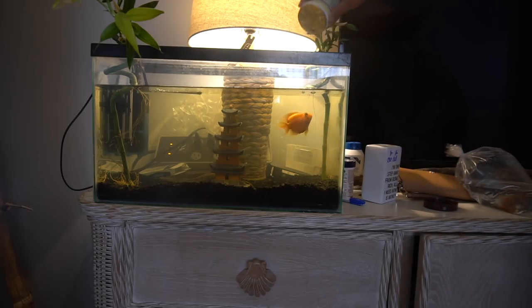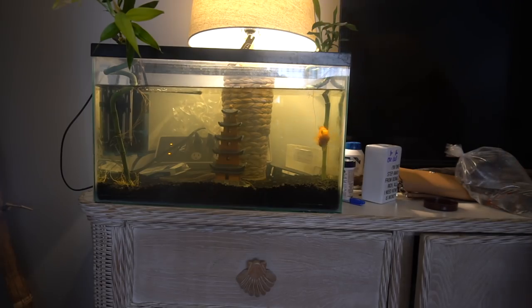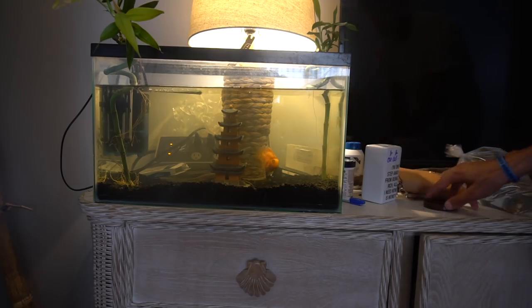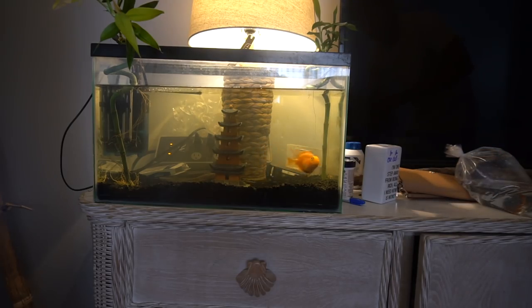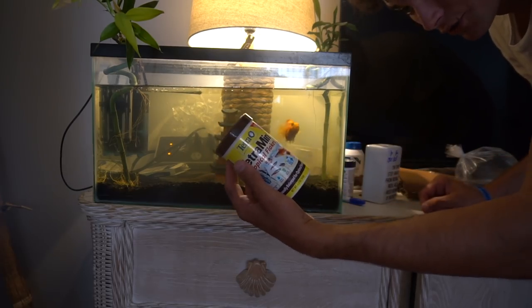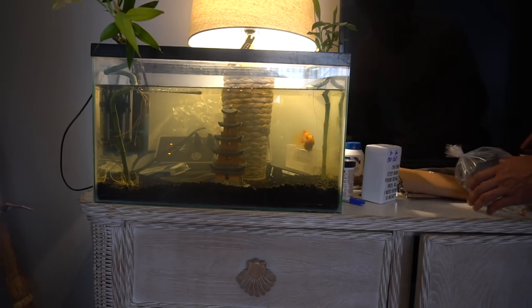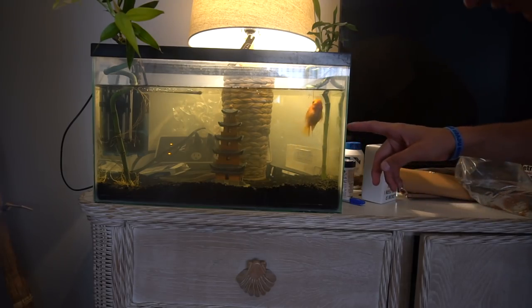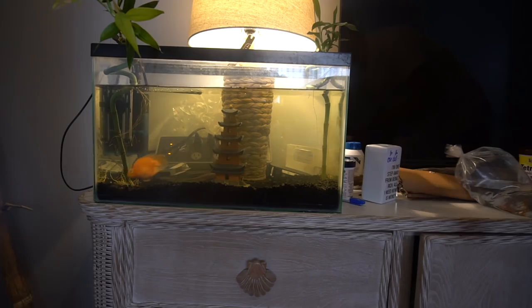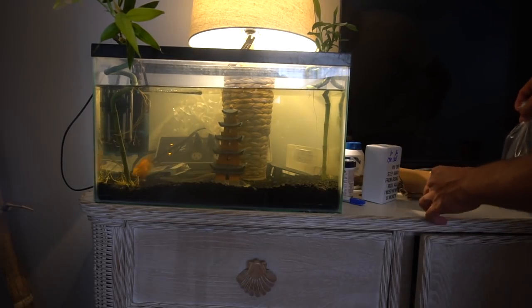You see that? Coming up to the top and eating. So cool. The last ones that she had of this, her dog ate, so we're gonna have to carefully hide these. After probably 2 minutes of him eating, finishing off the flakes. All right, so now we're gonna set these guys in the tank.